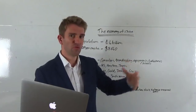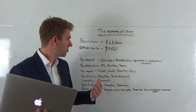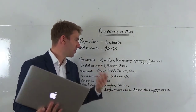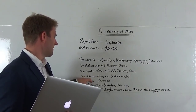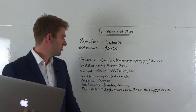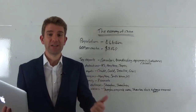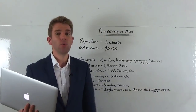Iron ore, which is the raw material needed to create all the stuff they need, and cars. They're a big importer of cars because the quality of cars produced outside the country is considered high, like the German manufacturers, Japanese manufacturers, etc. Top origins for these imports are Hong Kong, South Korea, the US, and of course the Eurozone as well. The currency is the Renminbi, and the stock exchanges are Shanghai and Shenzhen. The major indices are the Shanghai Composite Index and the Shenzhen Stock Exchange Component Index.